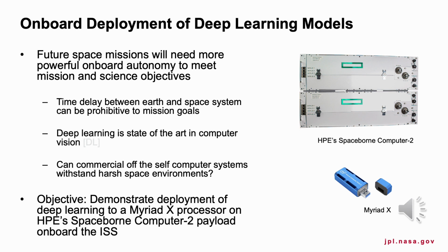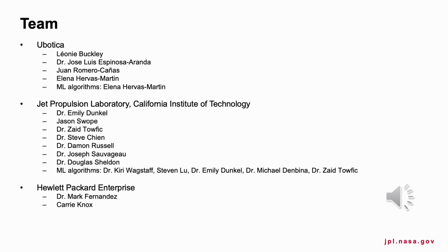Deep learning is state of the art when it comes to computer vision and artificial intelligence. However, power limitations and harsh space environments make the deployment a difficult task. Taking these challenges into account, our goal is to demonstrate and benchmark various models running on the Myriad X onboard Hewlett-Packard Enterprise's Spaceborne Computer 2 payload on board the ISS.